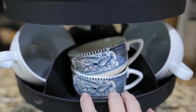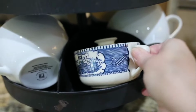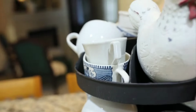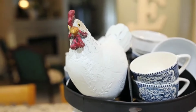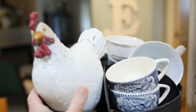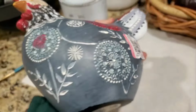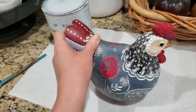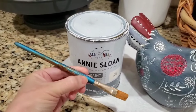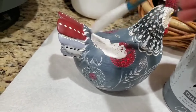On this black two-tier tray, I put a collection of my teacups and huge coffee mugs. I was surprised at how many chicken and rooster figurines were online on Amazon and different places, so I thought that I would do something myself. I bought this from Goodwill, and even though it's got a cute design, I wanted it to be white, so I took some of this Annie Sloan chalk paint and I painted the backside white.